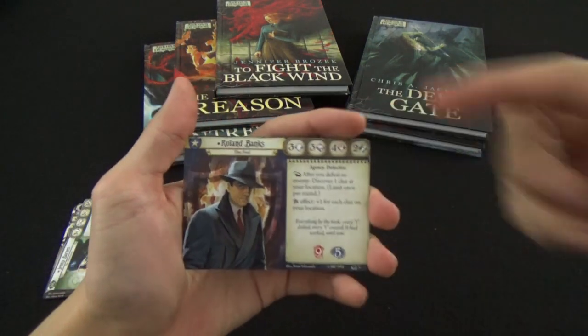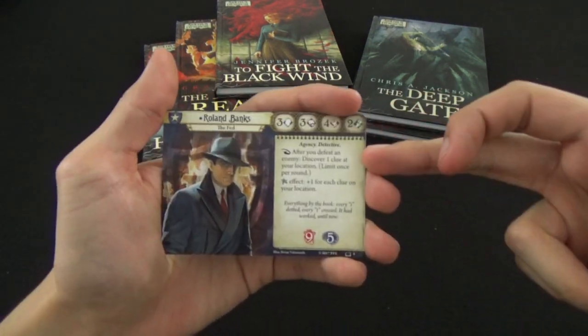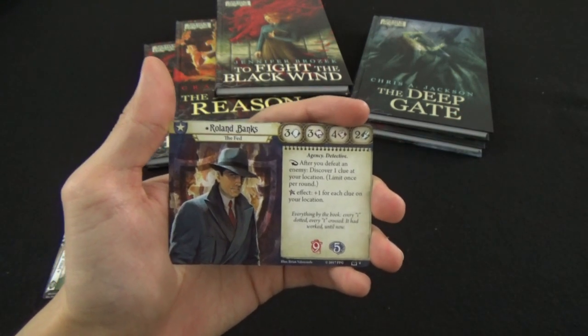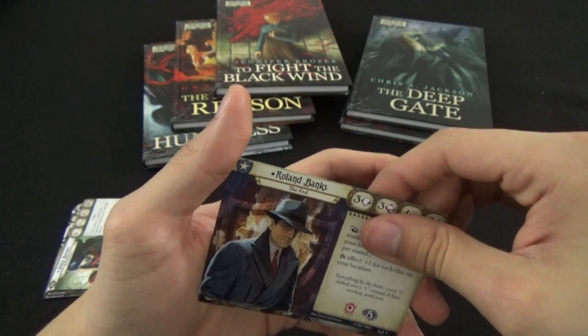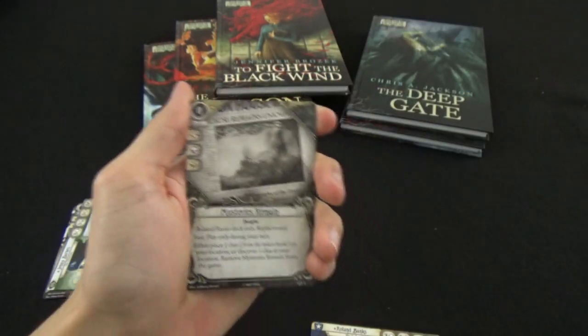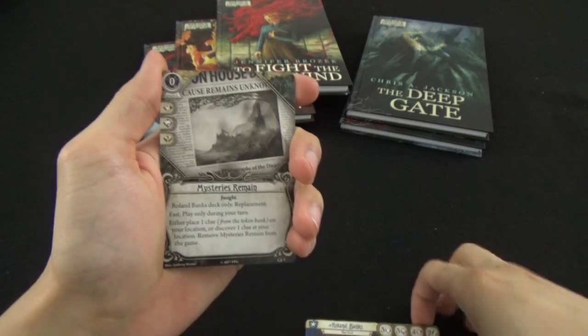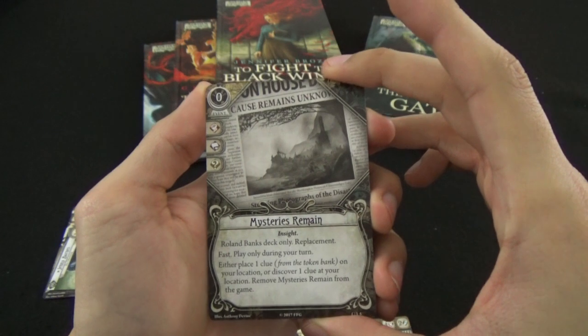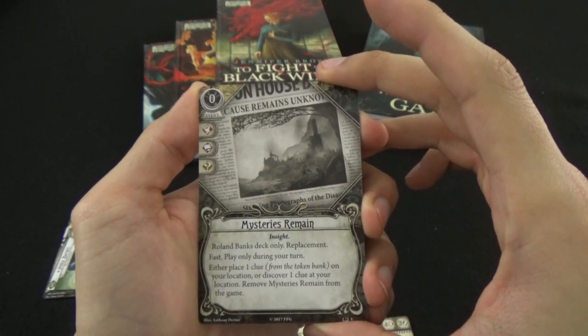Roland Banks. I like him a lot because his base ability, after you defeat an enemy, discover a clue. So you always want to be kitting him out with guns. And he just has an influx of clues because he's shooting monsters. But if you ever have a scenario where you don't have a lot of monsters, then he kind of struggles. But he does have pretty good stats. Anywho, his cards. Is this his good card? This is a good card.